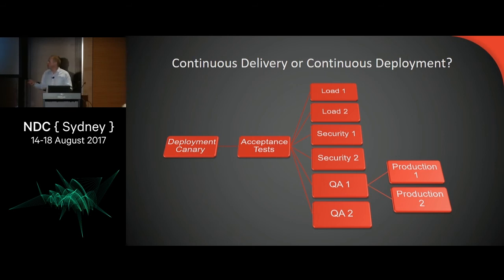A pipeline works along the lines of each column being a stage, and you progress your release across from left to right, going from one stage to the other. And if it breaks at any stage, then that release is dead. It's not allowed to be promoted on to the next stage. Typically, if anything's going to break, it's going to break in the acceptance tests. And that means we need to change code or change configuration in order to get a new release that we then get through the pipeline.